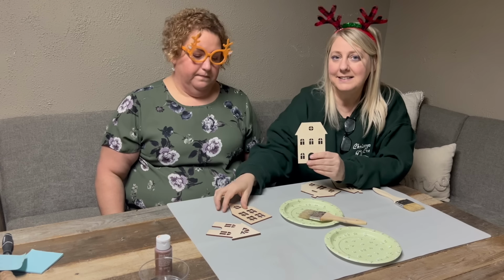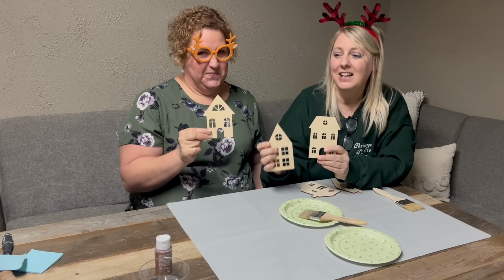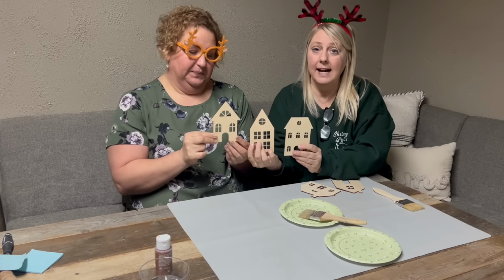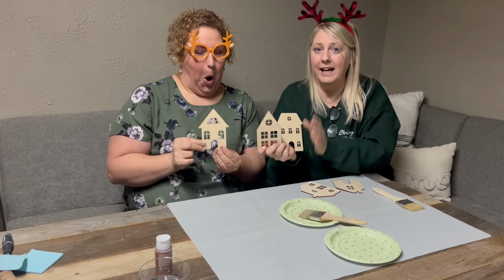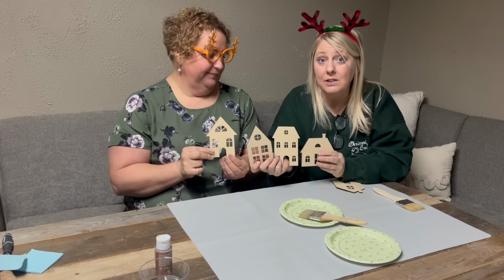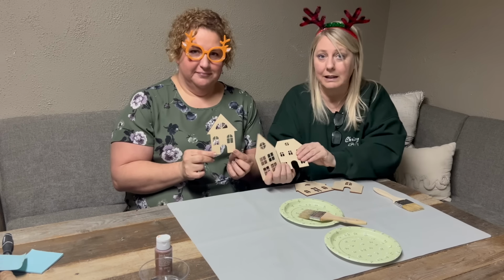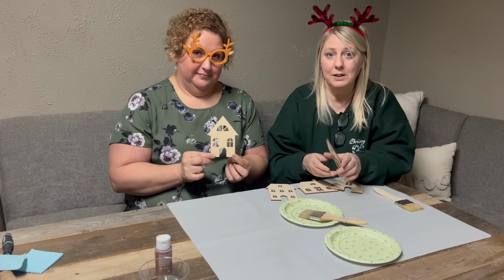All right, you guys, our new product here are these sweet houses. Now we are going to put these on a wreath. We're going to paint them, but you could do a sign, like a city, a little village, and then you could do a little saying on top. You could use these also for Halloween. So these houses could come in handy for a lot of things. You can make a garland out of them if you wanted. But we're gonna put these on a wreath.